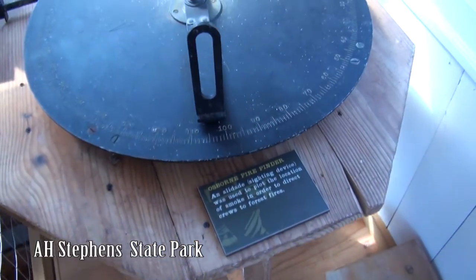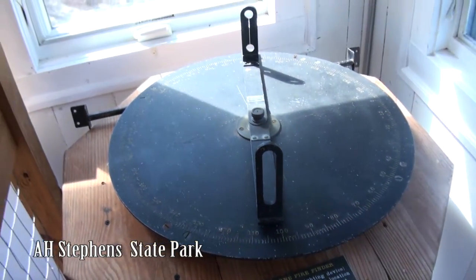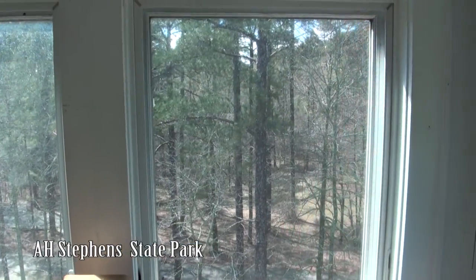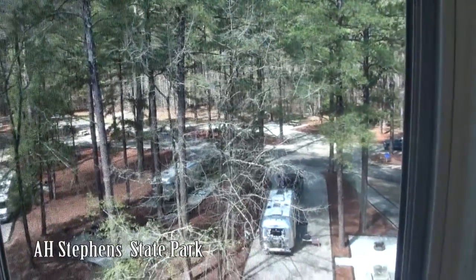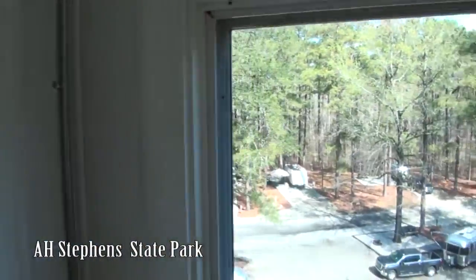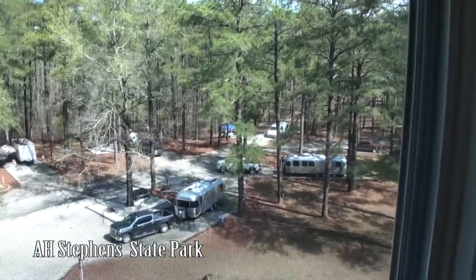And these were the fire finders that they used as observation to look for fires. And as you can see, I'm going to look out each one of the windows. I mean, the view from up here is just fantastic here over the campground. And we'll zoom in over there on our camper.